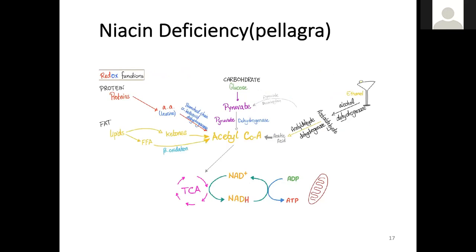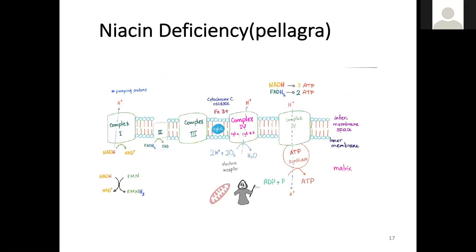Whether you eat carbohydrate, fat, or protein, they end up as acetyl-CoA. Enter into the TCA cycle. We need NAD to become NADH. And then we'll take this H, hashtag proton pumping, to convert ADP into ATP in the electron transport chain. If you don't have niacin, you don't have the step, and you don't have energy production in the ETC. The role of NADH in the electron transport chain was discussed in the previous video.